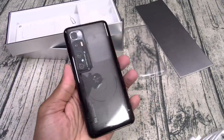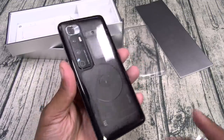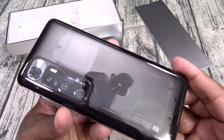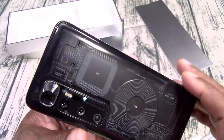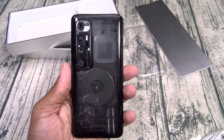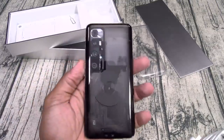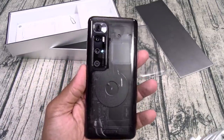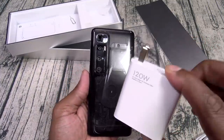Bang! Check this out. Xiaomi Mi 10 Ultra 5G, transparent. Now, if you look closely, you can see the wireless charging pad. You see the NFC. This is just so sick. Hold on, let me do a smell test on this one. Bro, this one smells ultra. This is what ultra smells like. All right, this is what ultra smells like.